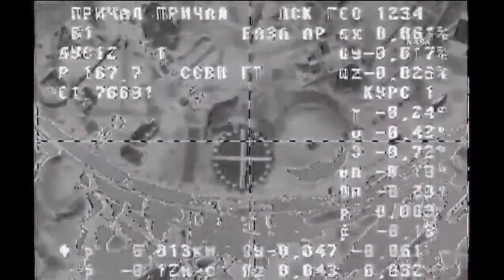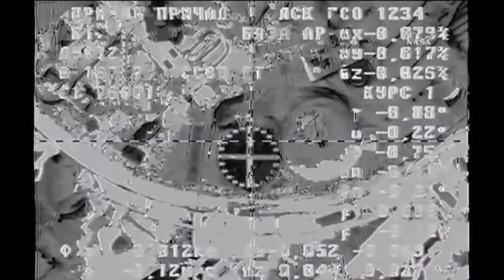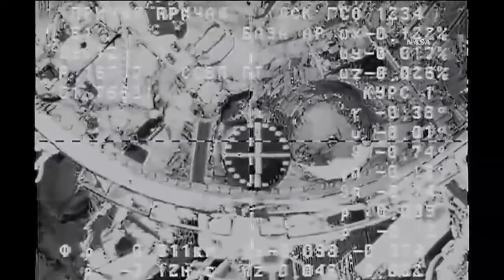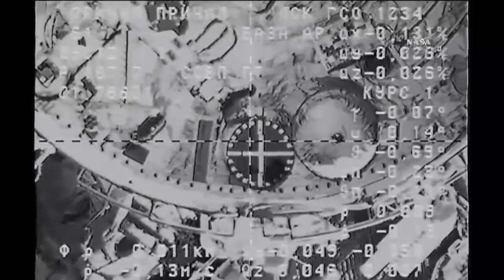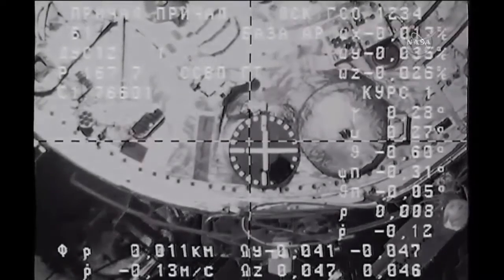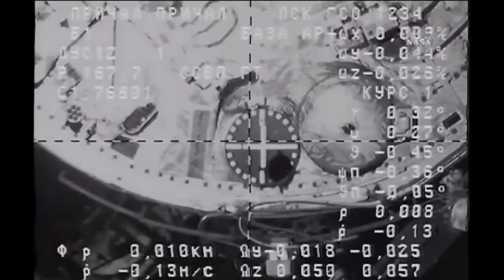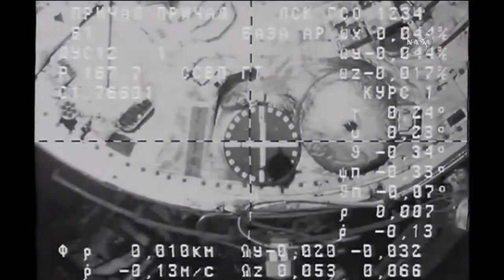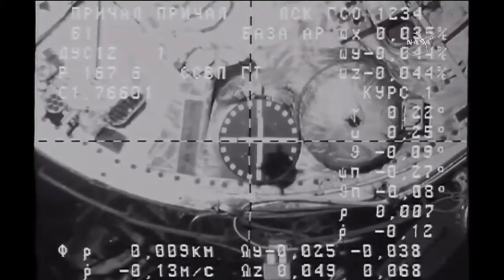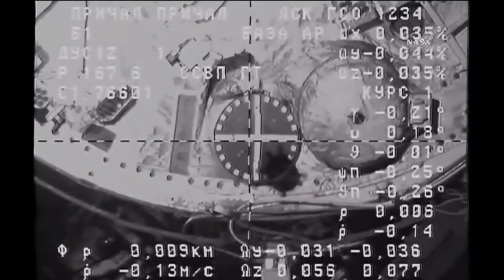Is the image blinking? 6 meters is the range. Okay, copy, 6 meters, so there is a bit of interference. Yes, so it is twitching a little bit, the screen, I mean, but we are observing the target. Copy. Good view of the docking target. 4 meters is the range. 4 meters to go as we stand by for contact and capture of the International Space Station.